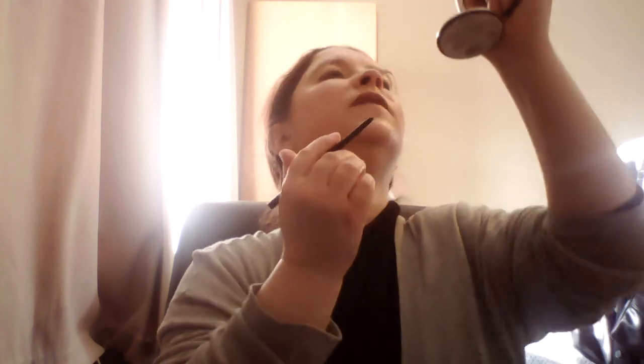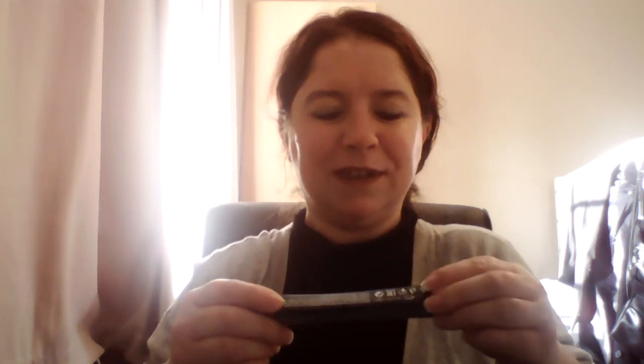What do you think? That's right, actually. Little liner. I suppose then you go over it with a lipstick. But yeah, I like that. So yeah, I thought it was eyeliner, but it doesn't matter. So lip liner, all the same.